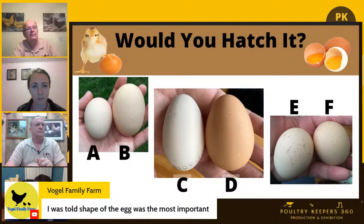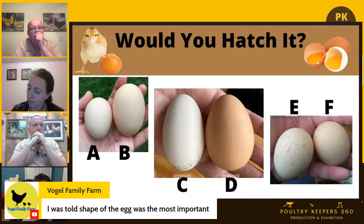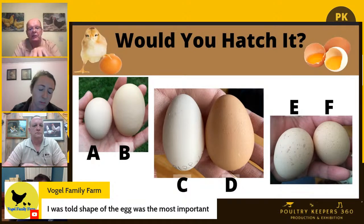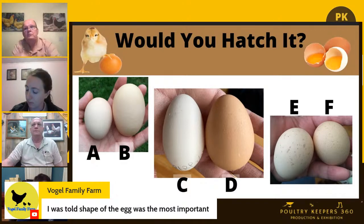I want to emphasize this from Vogel Family Farm about the shape. So, Rip, can you describe the correct shape? It's hard. I just say egg shape, which isn't really helpful because these are all eggs. So, your egg A, to my eye, and Jeff, you may have another opinion here, but to me that has a nice shape egg. What's the problem with a wrong shape of an egg? What's the problem when it comes to hatching?